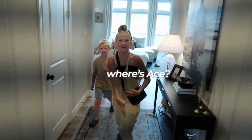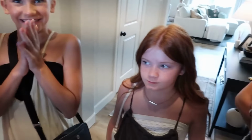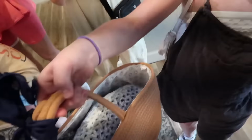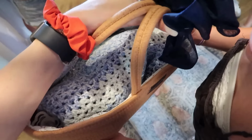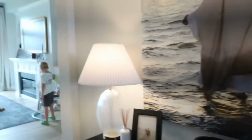Get back. Where's Ace? Ace is in the nursery. That is the last room you're gonna see. We're gonna show you guys the house and then you get the end surprise of Little Acers. All right, you guys, we have a Kobe bear who is very excited. I'm holding him. Ooh, what is this? Oh yeah, and then the pinkies in your song. Right there. Oh, love it. Thank you guys.